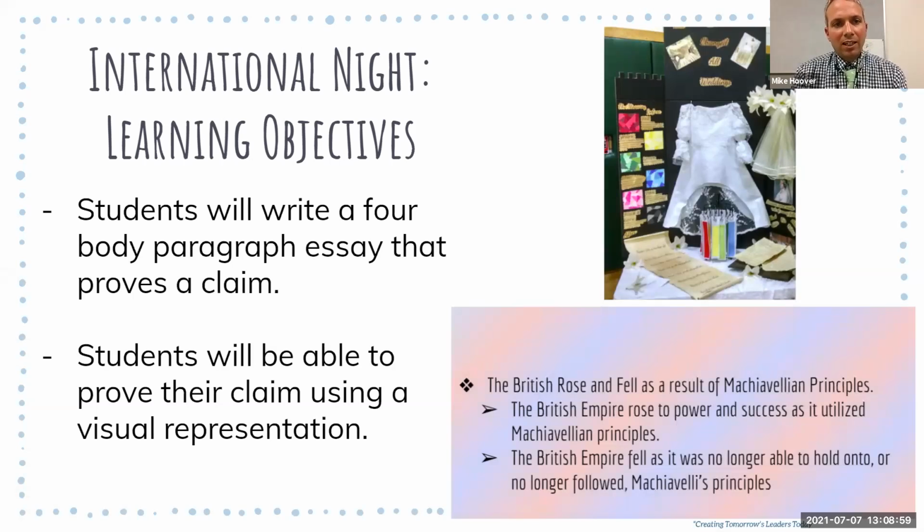Prior to COVID, students wrote their 4-body paragraph essay. They had their claim. That part really didn't change between pre-COVID and post-COVID. But what did change quite a bit is what I'm talking about in terms of this visual representation.